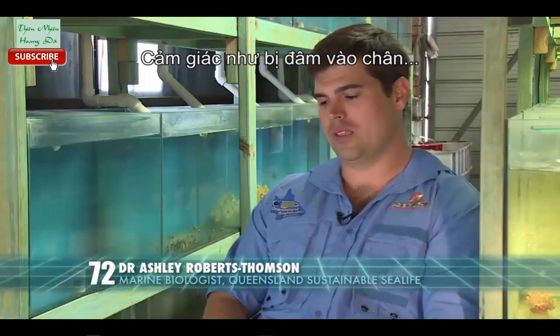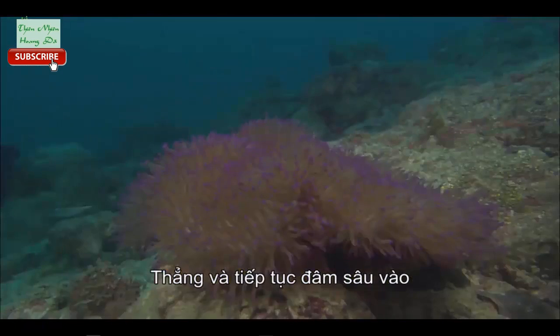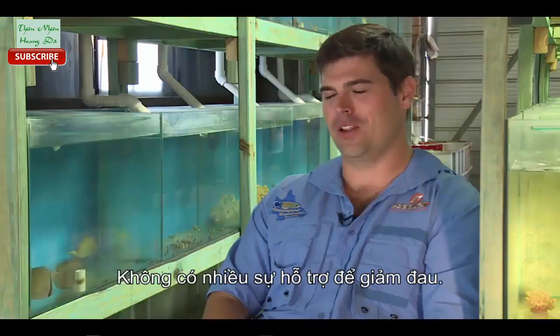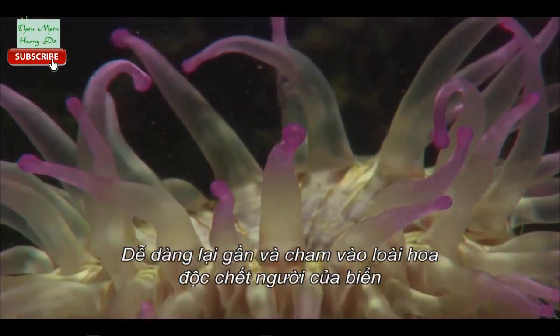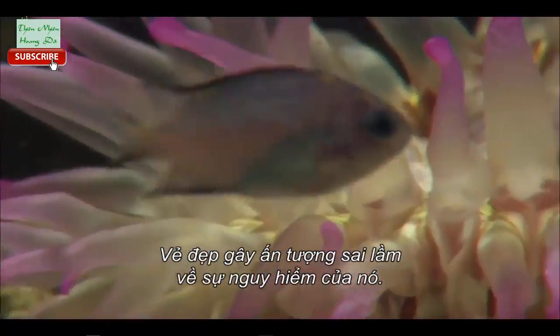It was like being stabbed in the leg with a very, very large sword, straight in and kept going in as though it was of infinite length. It was pretty intense. There's not a lot that will assist with the pain. Getting up close and personal with these lethal flowers of the sea is an easy mistake to make. Beauty belies a powerful force to be reckoned with.